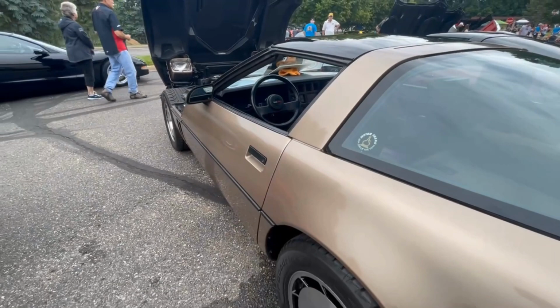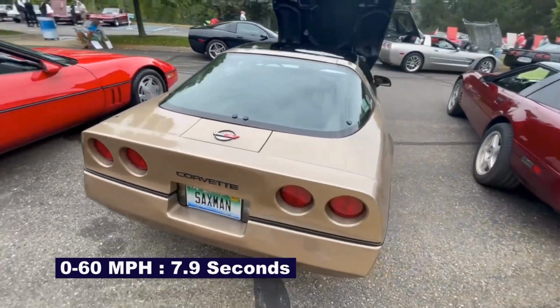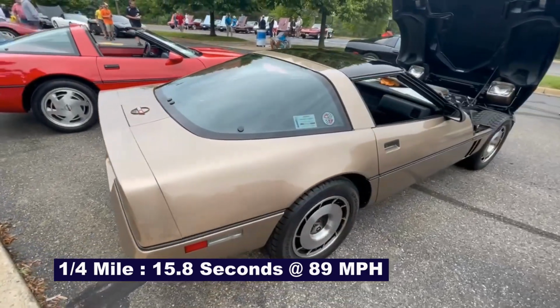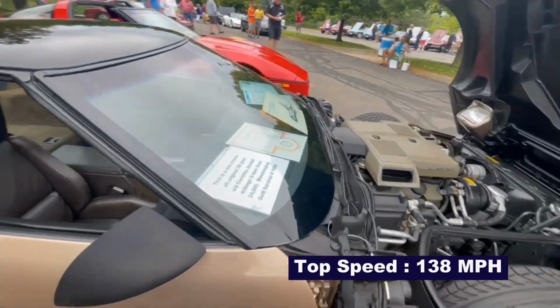Performance is pretty poor by today's standards. The car would do 0 to 60 in 7.9 seconds, would run the quarter mile in 15.8 at 89 miles per hour, and it had a top speed of 138 miles per hour.